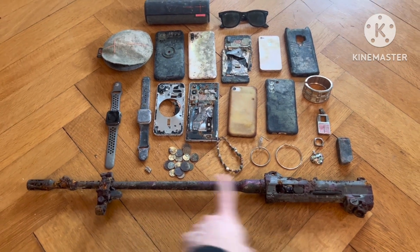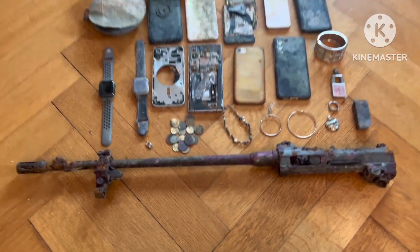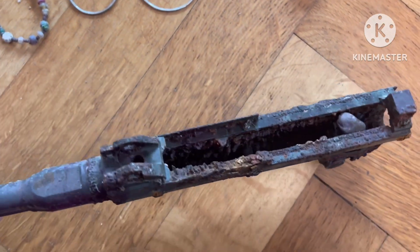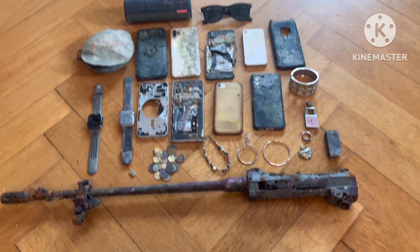Then I found this piece of a gun. Unfortunately, it's just a piece of a gun and not the whole gun. I'll have to turn that in, but it's beyond anything you could do with it. It's completely rusted and broken, so there's nothing you can do with that thing. But yeah, that's been my finds.